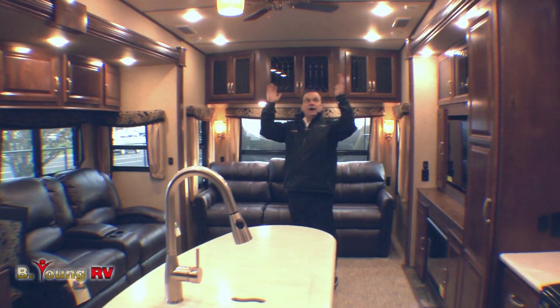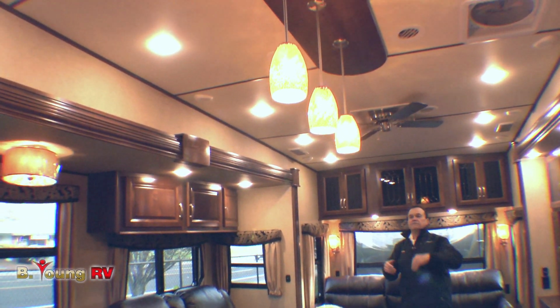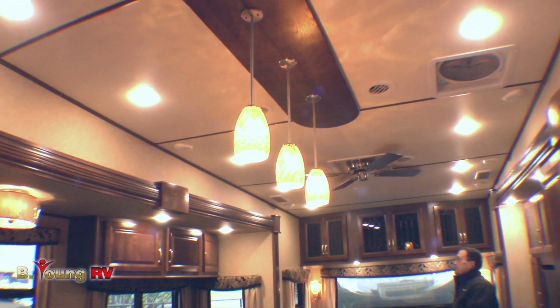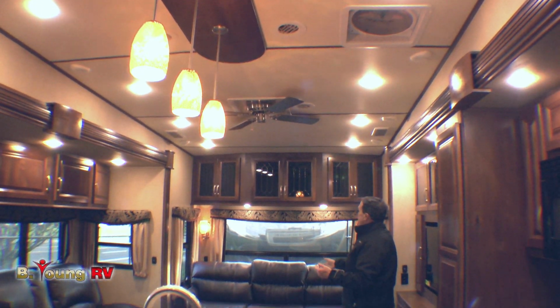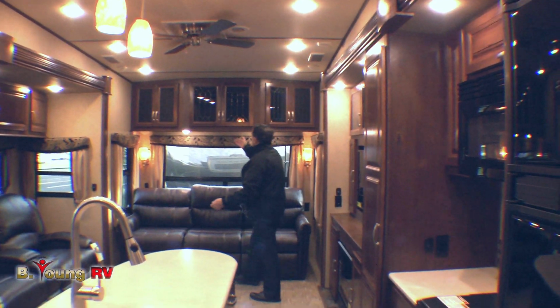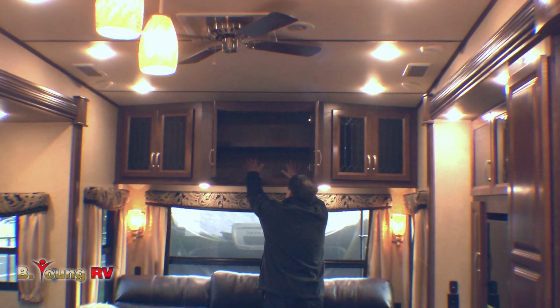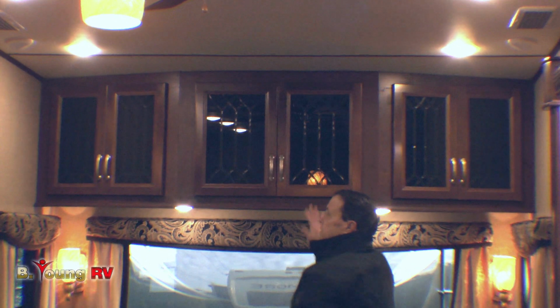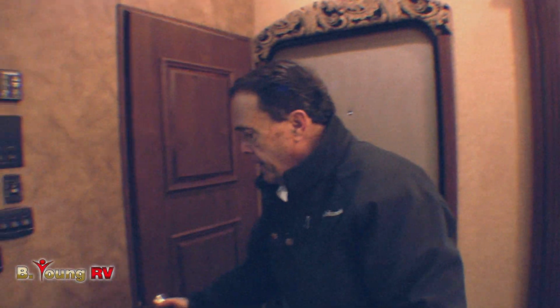So that is positive. Look at the accent here, the crown molding, the molding going across the top, the ceiling fan. The accents are beautiful in here, LED lights, speaker systems up there, and the cabinetry in the back. Oh my gosh. I mean, you know, I'm only 5'10", I can still reach here. This is a beautiful coach. And then we do have a little door over here to hang coats up here along the main door. Okay.